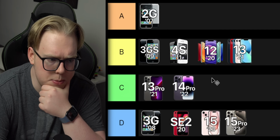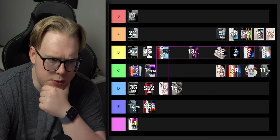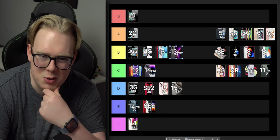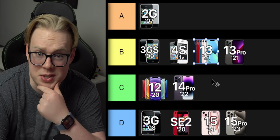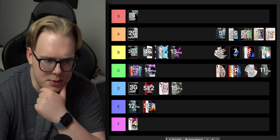The first was I was going to put the 13 Pro in B tier and the 12 in C tier. I know the 12 and 13 aren't a whole lot different, but I think the battery life on the 12 mini just wasn't very good. I think just doing this makes more sense phones. Also, the 12 was 64 gigs and the 13 was 128 gigs, and that's kind of a big deal, honestly. Like, that's quite the gap. So anyways, we're gonna go with that.